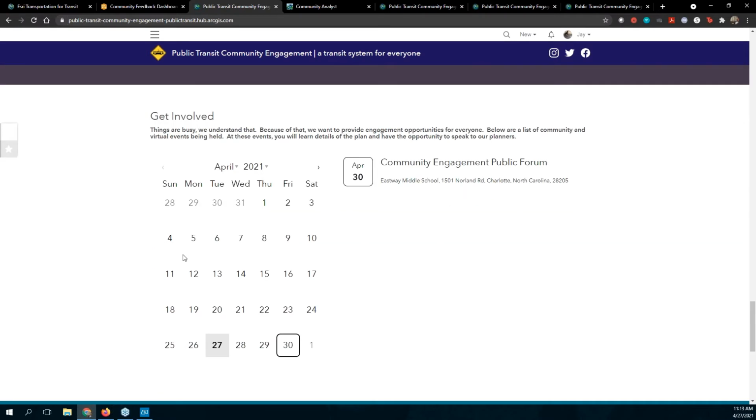And then here, this is a really nice feature of Hub: we have a community calendar. We're able to create events and post those here. Folks can follow these. Here we can see we have a public engagement forum coming up. These could even be links for virtual meetings. I know right now we're not able to, in many cases, have public in-person meetings, so you could have a link to your Zoom meeting or whatever platform you use.